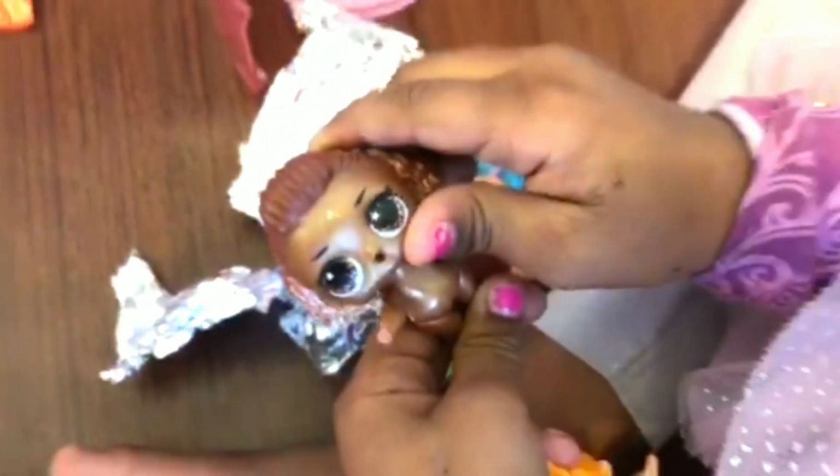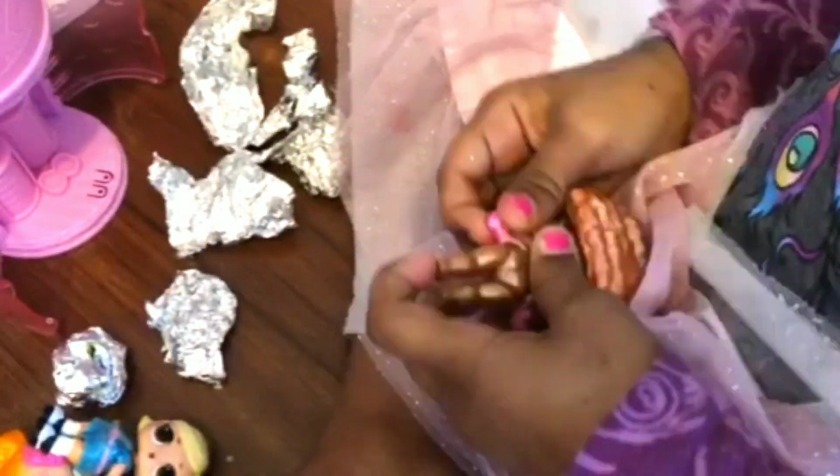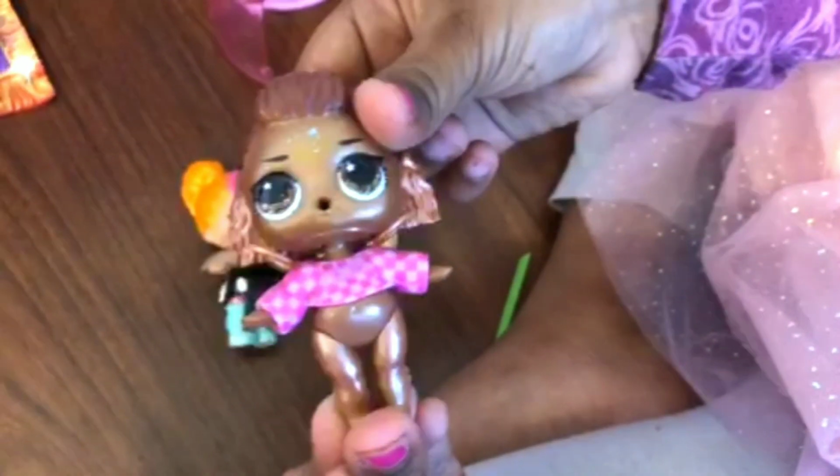Wow, look at her. Got some glitter, eh? Okay. Now the rest of her outfit. Let's unwrap her outfit. Okay, so let's see. This goes here. Okay. Pink. See? Okay, then now next surprise.